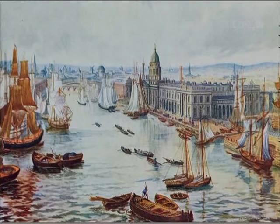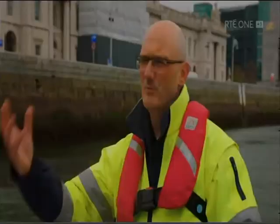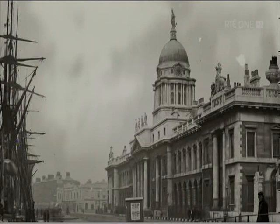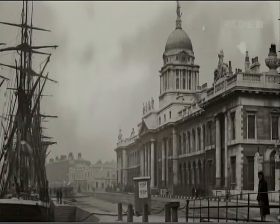The positioning of the Custom House and moving it eastwards was a statement by the Irish Parliament at the time that the city needed to move eastwards to deal with more and more ships coming into the city, and to move away from the medieval core, which is the area that we associate with Wood Quay and the Vikings, where ships were having difficulty getting up to because ships were getting bigger and bigger.